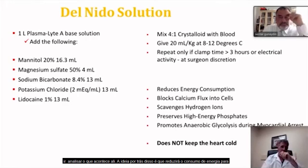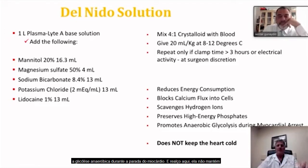that it will reduce the energy consumption for the heart. It blocks calcium flux into the cells. As far as hydrogen ions, it's a scavenger. It preserves high energy phosphates, promotes anaerobic glycolysis during myocardial rest. And I put in bold here, it does not keep the heart cold.